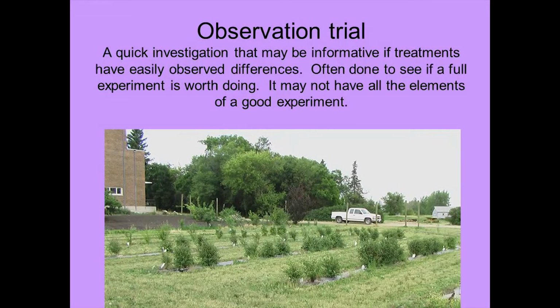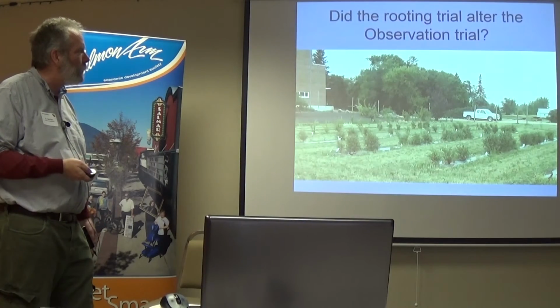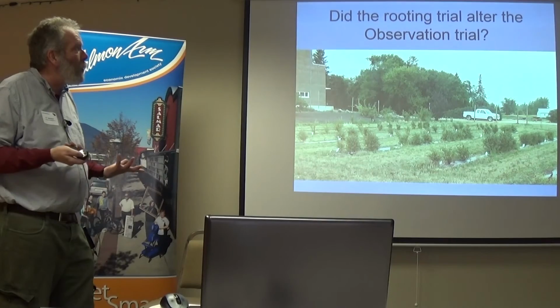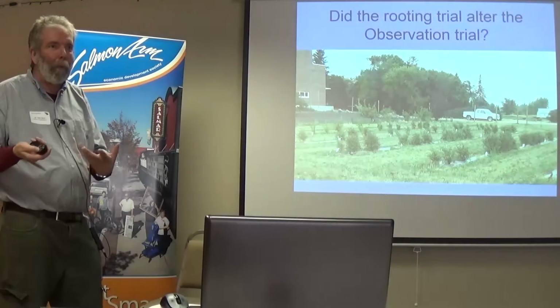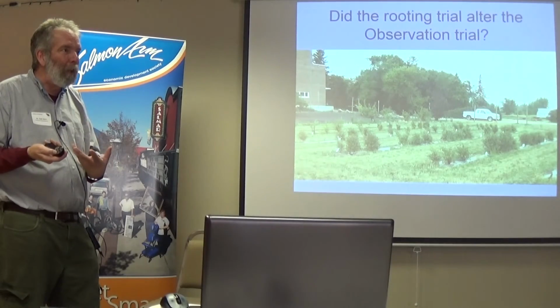I wouldn't say a variety trial. We had three plants of each kind, and because we had replication, we felt that looks uniform. That might be an observation trial you could do: try some varieties in one spot like that. But I wonder whether that rooting trial affected the observation trial, because what if the plant was a little smaller going in? Anyway, that's my little talk on doing experiments.